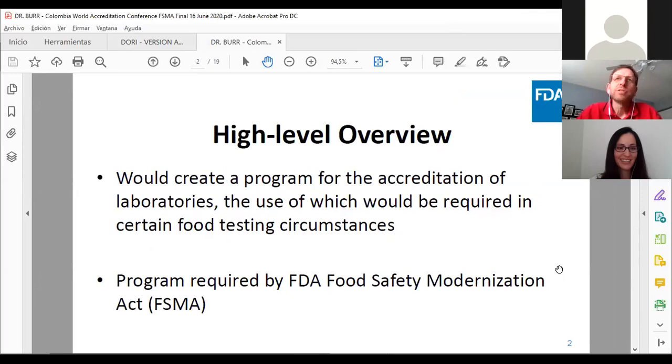So just in terms of this presentation, as a high-level overview, this program will create for the accreditation of laboratories, the use of which will be required in certain food testing circumstances. As Dory had mentioned, this is a requirement from the Food Safety Modernization Act. Next slide.